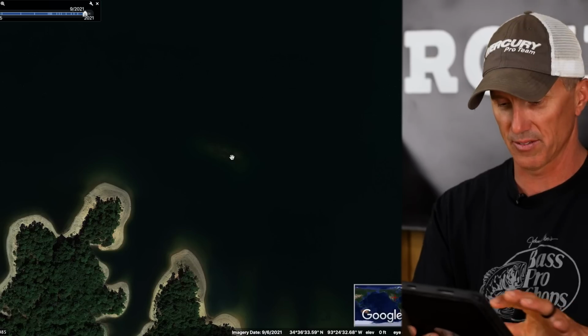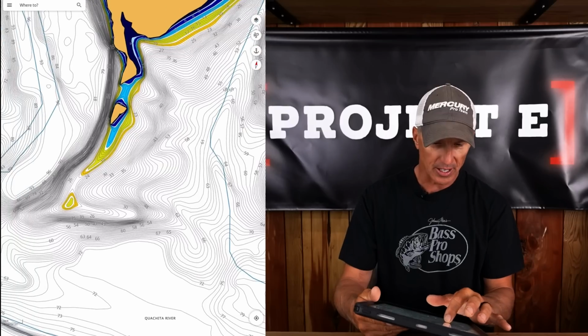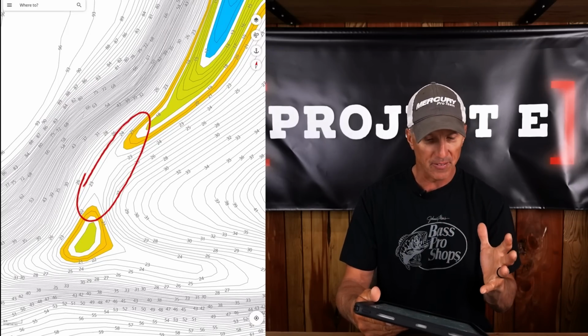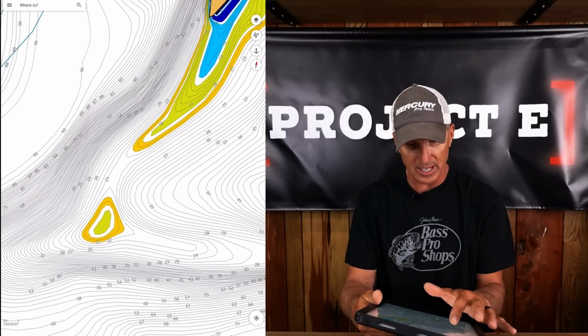Let's look at some of that stuff on CMAP and see exactly how deep it is. So there's that saddle right there that I'm talking about. It's 23 feet. That's a perfect depth to start in the month of June. That's just a good depth. You've got really deep water, 100 foot.